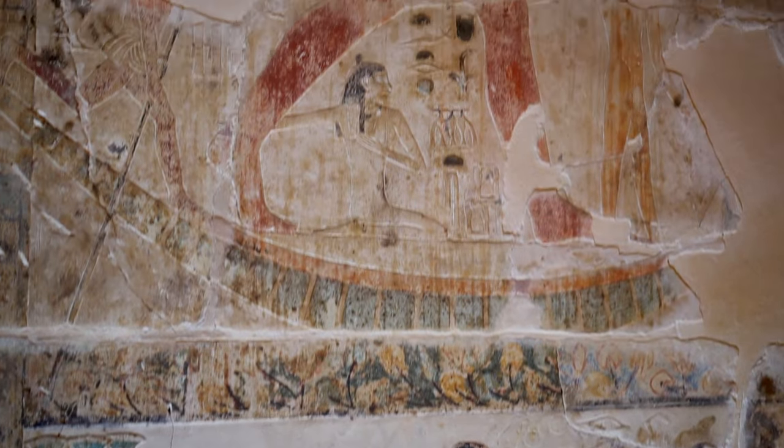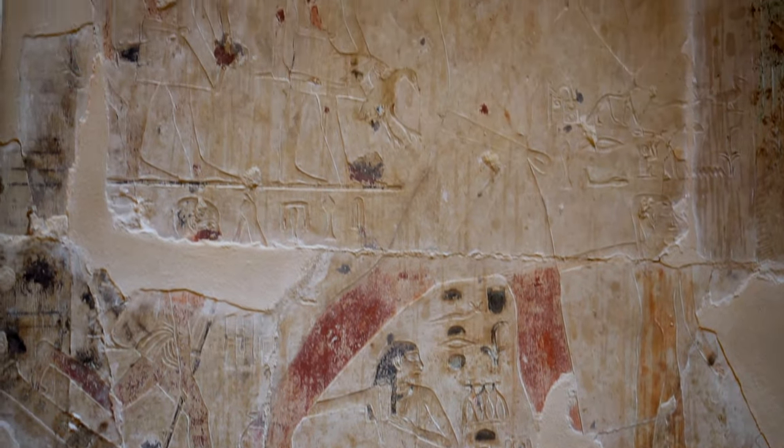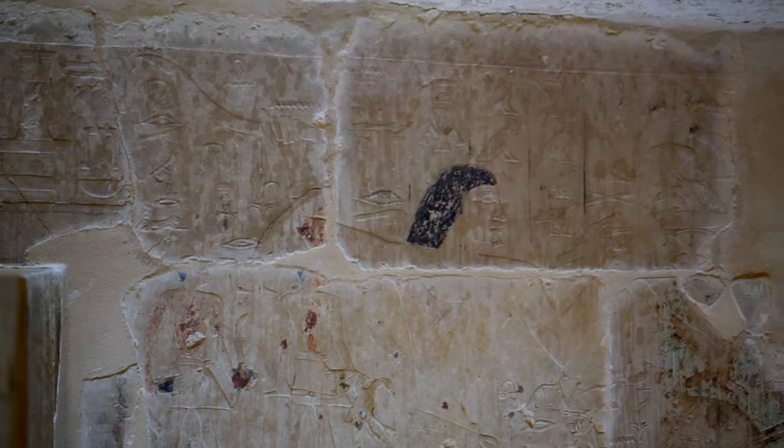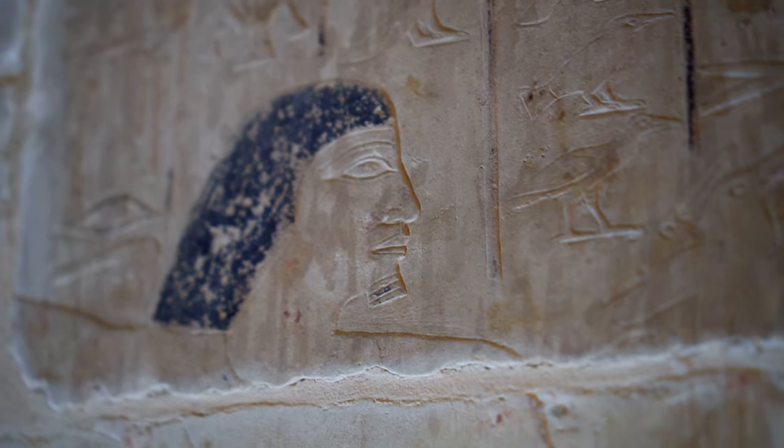So what connected Khnumhotep and Nyankhnum? We'll probably never know. It's another mystery of the Saqqara necropolis.